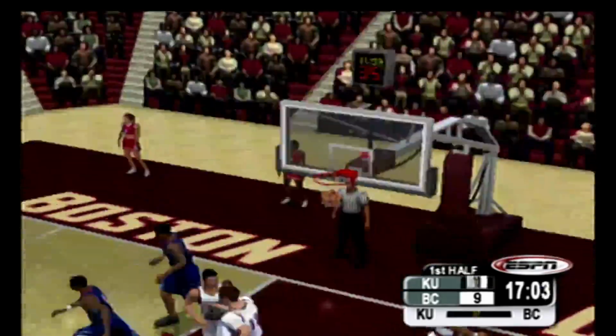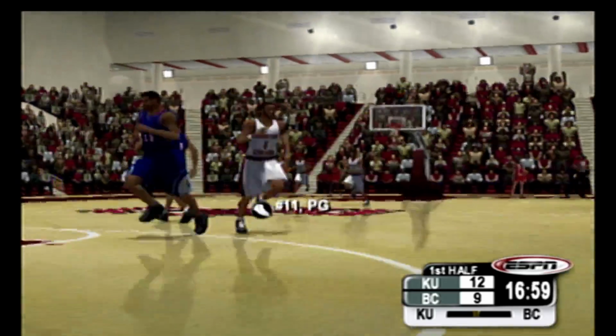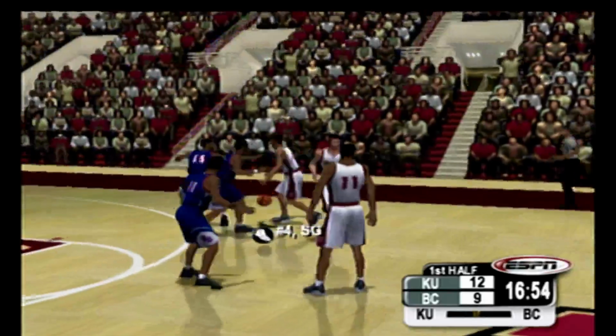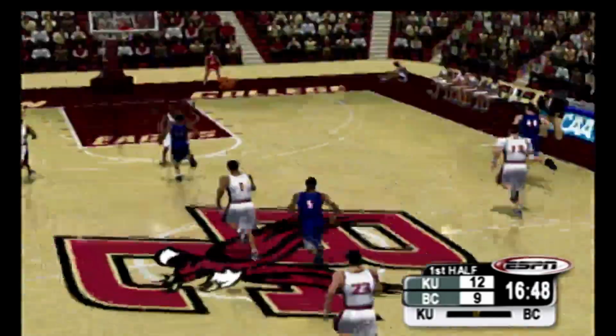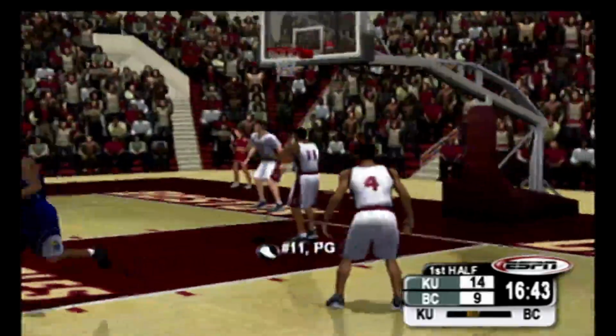Puts it up. 11 drops it in from 16 feet. Lighting it up on the floor. Great spin move there, and that spin move really opened up the floor for him to get the shot or the pass. He is a very talented player. I really like the way this team is rebounding early in this ball game. They have really set the tone that they are going to play tough for 40 minutes.